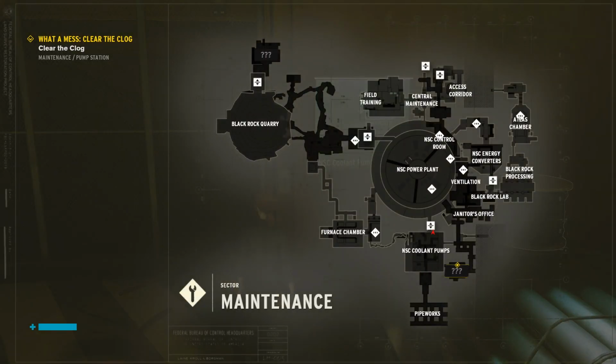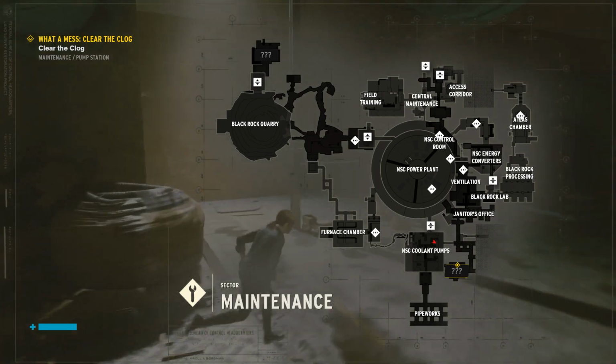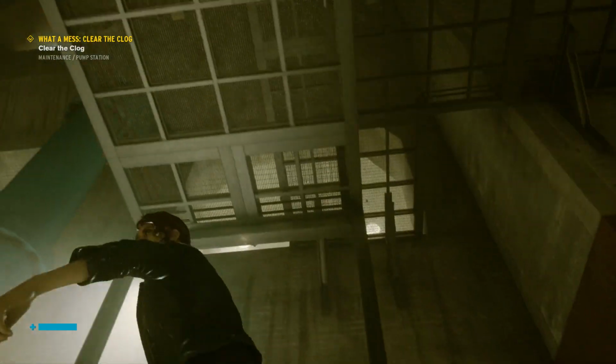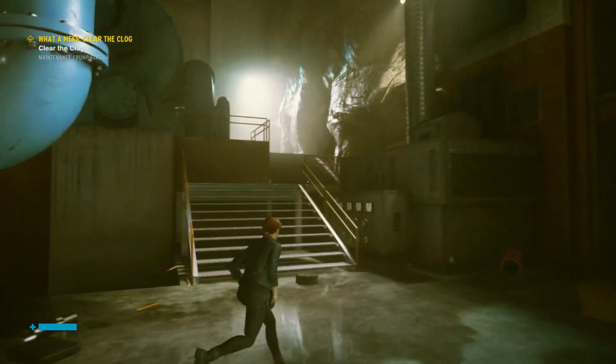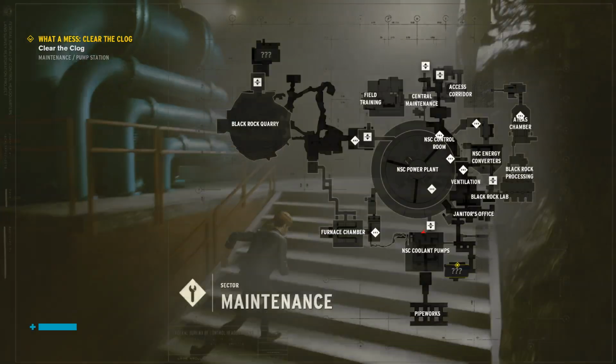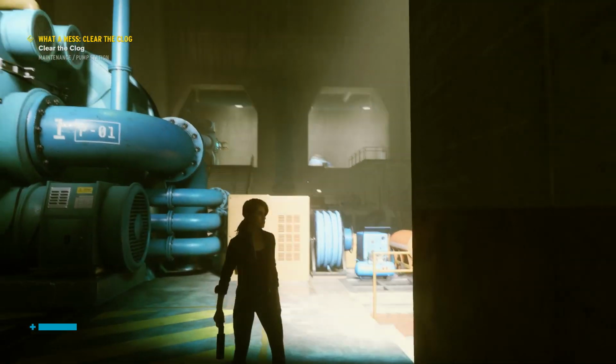Okay, so this would take us up to the power plant level. This is the wrong way. We want an exit that is on this side of the room. And I mean, like, up there, definitely. Yeah, because that area to the south of us is the area where we blew up the clog stuff last time.